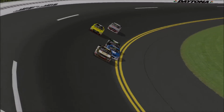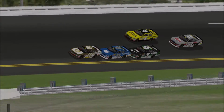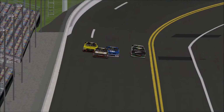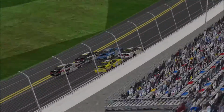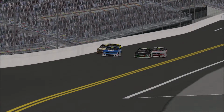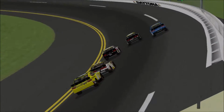They're going to get stacked up. Here goes the 4. The 4 and the 89 are going to try and go around the outside. I don't know. The 89's going to go 3 wide. Oh, and he's going to block the 4. There's 3 wide for the lead as the 5 gets a push from the 89. What's happening? The 4's not getting out from behind him. Is he trying to help him? The 4 might have just lost his chance in this race.